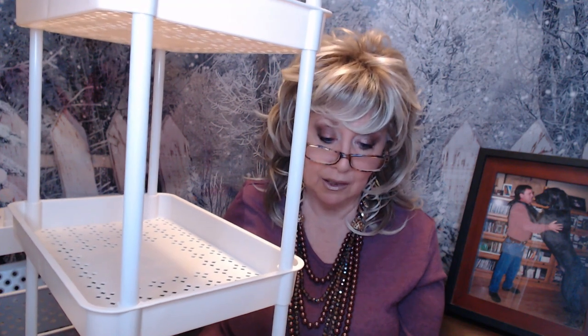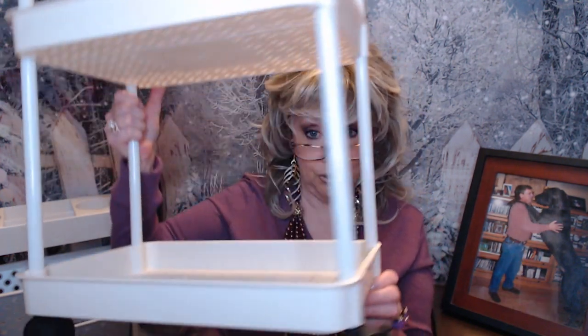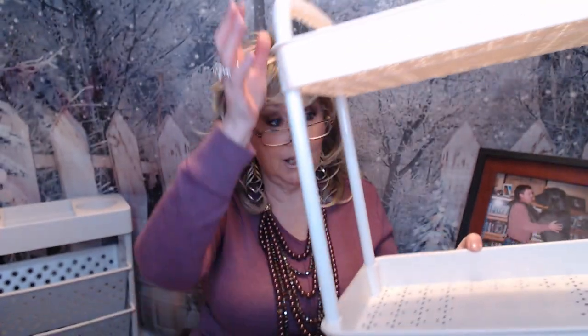Again, this one was $17.28. I did have a price adjustment of $1.84, so my final cost was $15.44. Again, you don't need any tools. Everything just kind of pops into place, and it's easy enough to store it and wheel it or shove it out of the way when you need some more space.